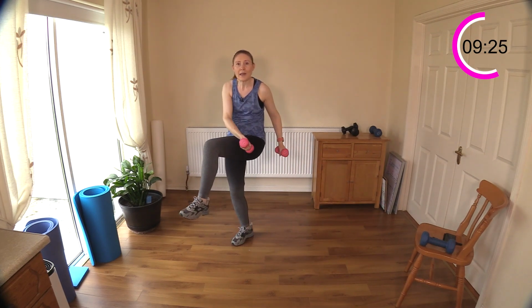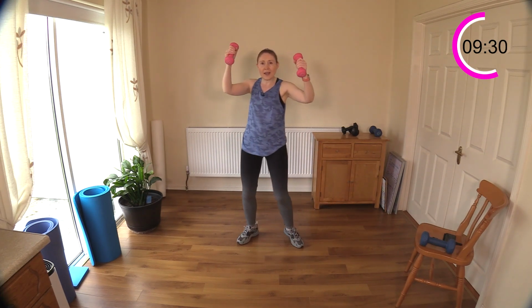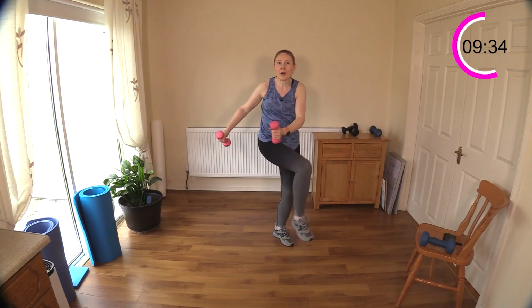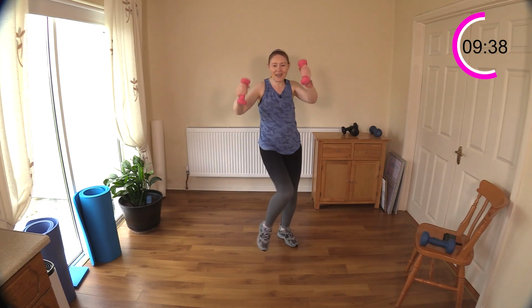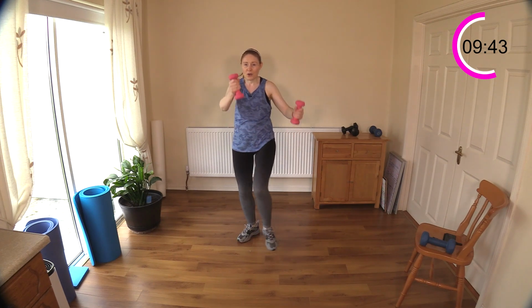Good. Now don't lean back. Keep your spine straight. And drive that knee and crunch your abs. Crunch. Crunch. Let's feel the tummy working. Good work. Arms are fatiguing. We can rest the arms next. So don't worry, we're doing stepping over the hurdle next.